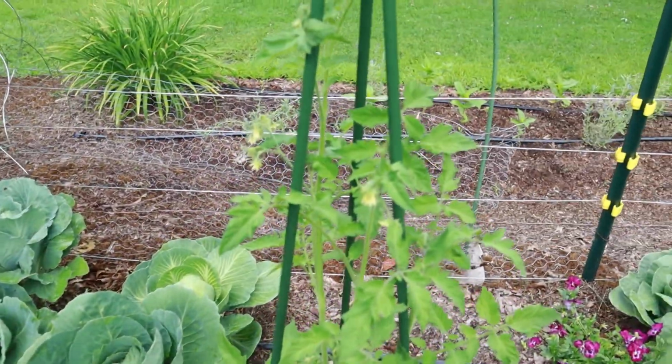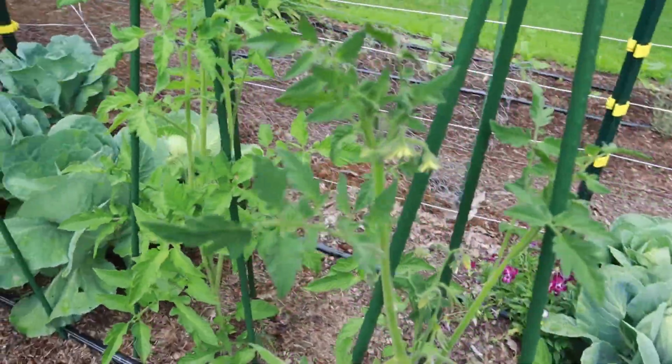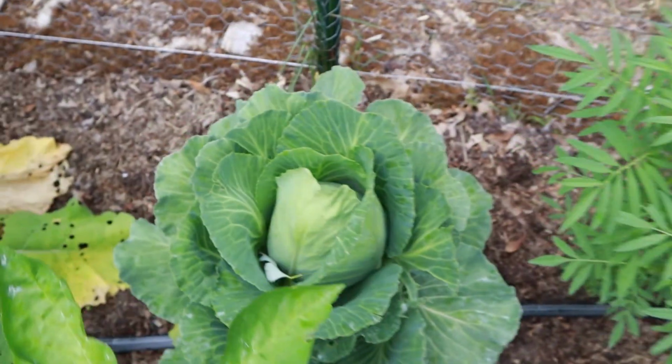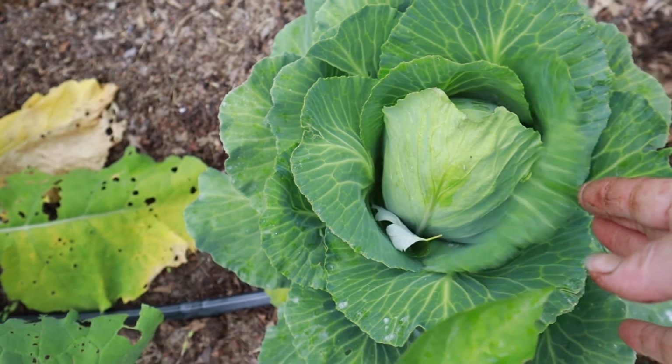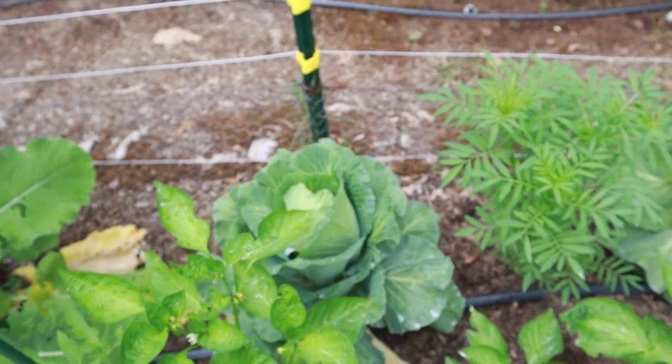This pork chop tomato is doing great. And this Paul Robeson is also doing well. This is a Cordoba cabbage. It's an early Jersey cabbage, like an oxheart shaped head.